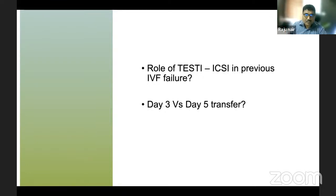But we don't have enough data to publish. But we do definitely get a better outcome with the testicular sperm. And this is also scientifically more correct because we are getting sperms which are less prone to DNA damage. Okay. I absolutely agree with Dr. Raju Nair. Testicular sperm should not be used routinely, but if it is a case of recurrent implantation failure and the DFI is high, this is the same practice which we follow as well.